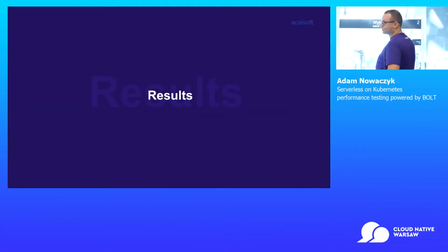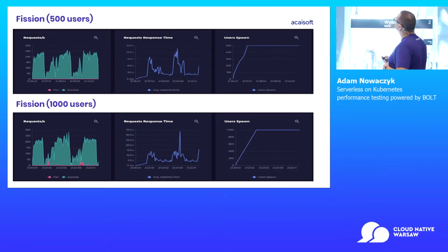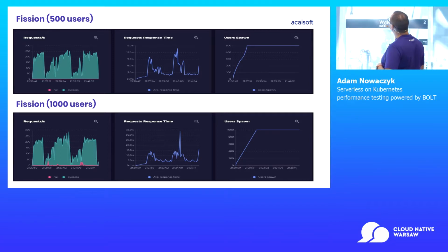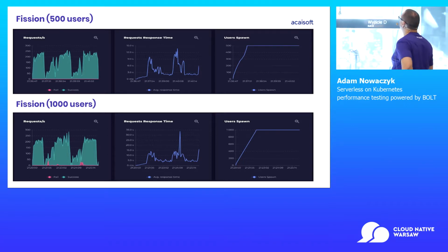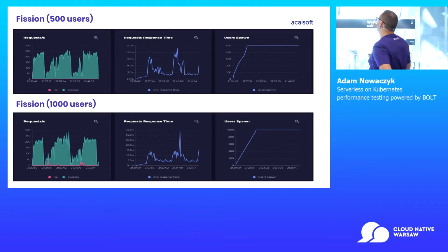And now going into more details on individual tests. As we were running tests, you can see that this is the first test for 500 users. This is the one for 1,000 on Fission. And as we scale the amount of users, so far we don't really have a good explanation why this drop happens. I guess that some new pod is being spawned, but it should be handling it more gracefully. Why that drop is happening here and starts from the beginning, and this is a repeated process.